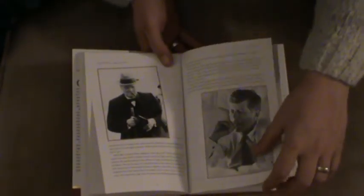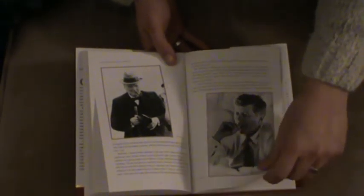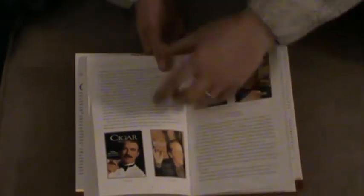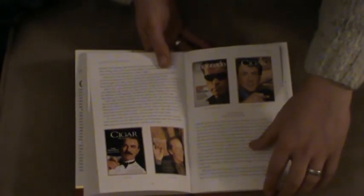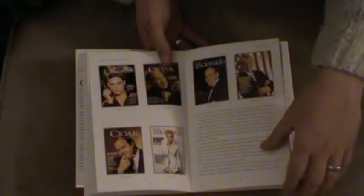The story of cigars, a century of cigars, from King Edward VII to Cigar Aficionado Magazine. The discovery of tobacco in the cigar form, some famous smokers such as Winston Churchill, John F. Kennedy, the magazine's first issue, some of the famous people that have been on the front cover of this issue, like Jack Nicholson, Tom Selleck, there's Sylvester Stallone, who else we got?